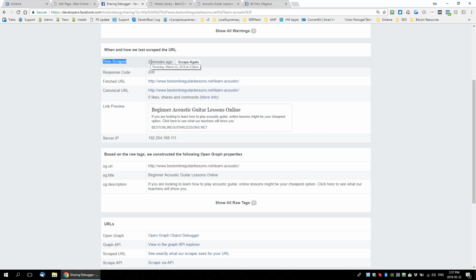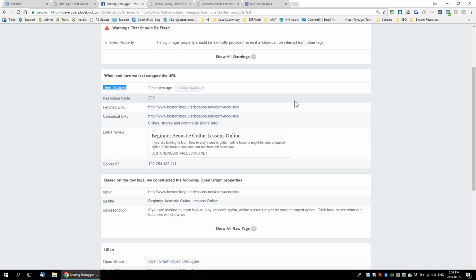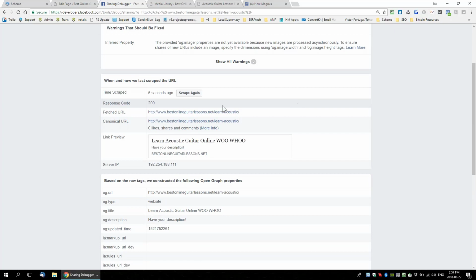And this is typically why people, when they share stuff, get it wrong, because Facebook does cache your pages, so that when other people or yourself share those URLs, they are serving a cached version, but you want the fresh version, right? So what we're gonna do is hit scrape again. So we're telling Facebook, please go back to my site and look at it again.